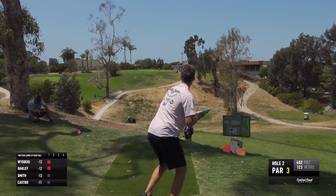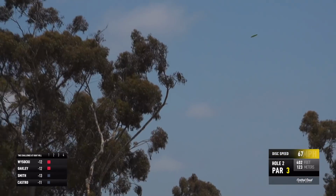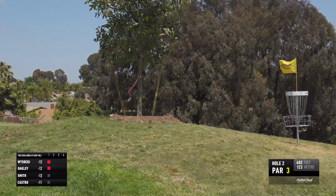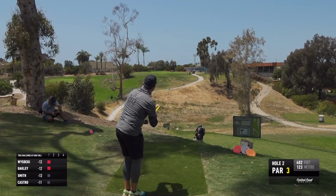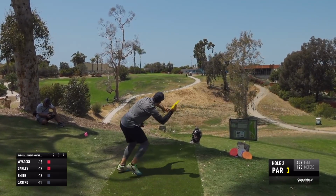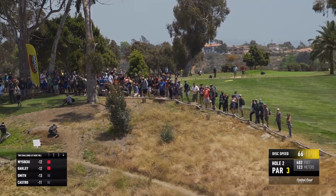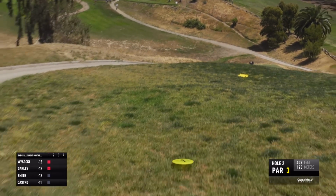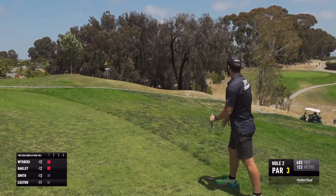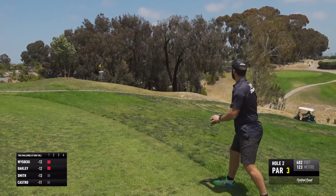Ricky Wysocki going Star Destroyer. That looks like a good line there, Ricky. Go in. Ooh, wow, too hot even. A little long right. Whoa. Ricky Wysocki problems. That is incredible. Eric Oakley, he is going Enforcer. I like that look too. Oh, that's got to flex up. Eric has a really good forehand. You're going to see it today. Oh man, he even overshot it. 400 feet into a headwind. That's incredible. Pretty beast.